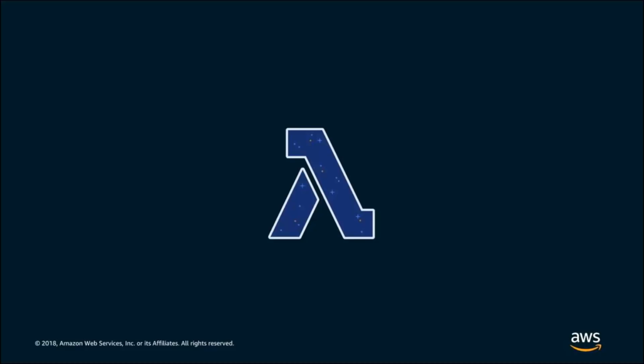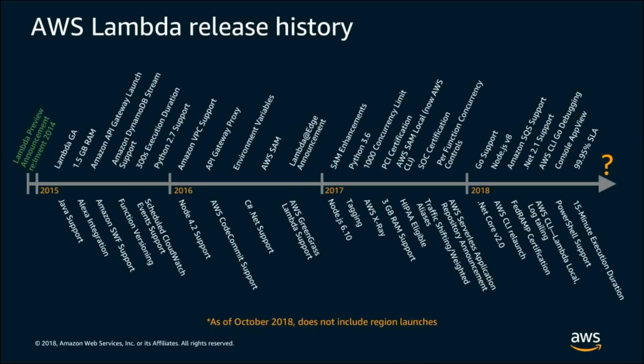Now, again, Lambda's been out for a little over 4 years now, and I put together this slide back in October for a presentation, and I think it helps really show just how sophisticated a product AWS Lambda is. Going back to our first preview announcement back in 2014, all the way up to just a couple weeks ago, we basically averaged a new feature capability per month for the last 4 years.